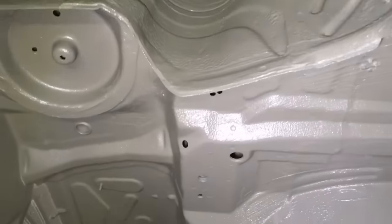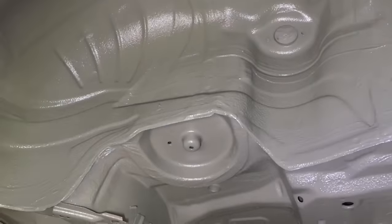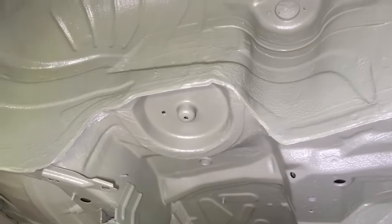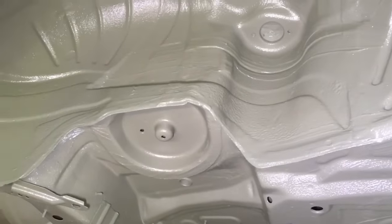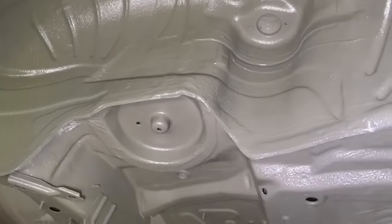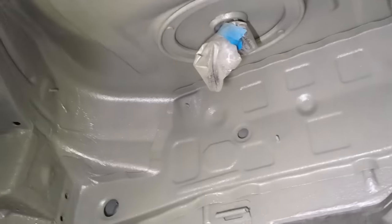Come out really good, lovely colour, pleased with this. I still do need to do a light dusting of silver into the arches, both rears and the front, just a gentle dust, just to give the impression of a factory robotic spray where they have a little bit of overspray in the wheel arches. But the underside stays this colour.